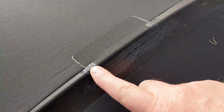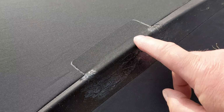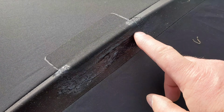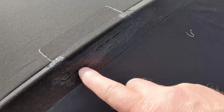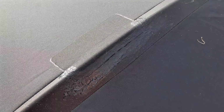So this is my repair job that I did when I tore the sleeve the first time I took it out, ripped it through here. Anyway, I've used Gore-Tex patch, and then just to make sure it's sealed, I put silicone sealant around the edges. Made a right dog's breakfast of it, but it's effective, if not particularly pretty.